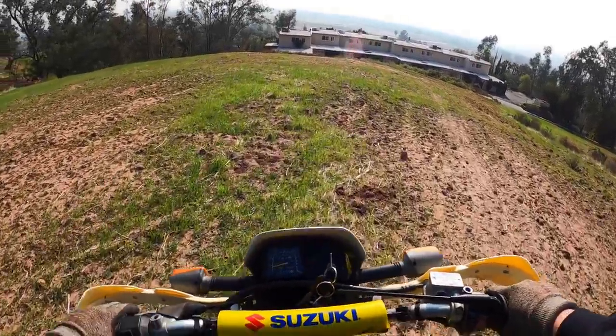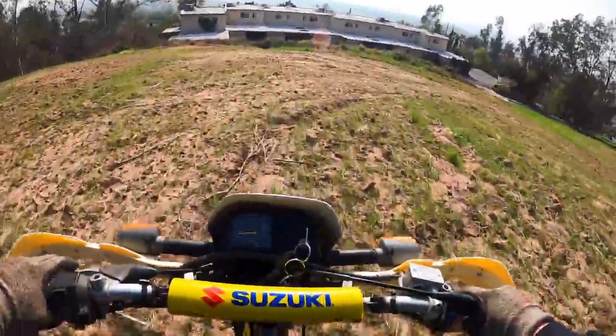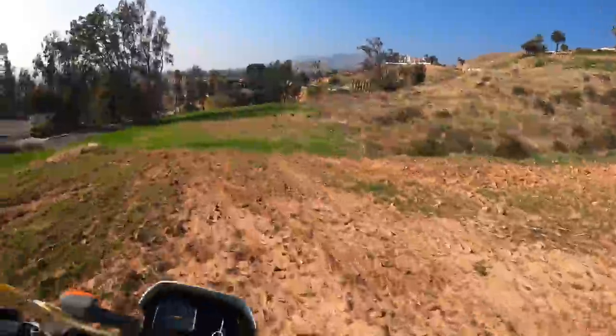And this is the kind of shit that's why I'm probably never gonna care to buy street bikes anymore, because this shit's why I love dual sports. It's just fun as hell.